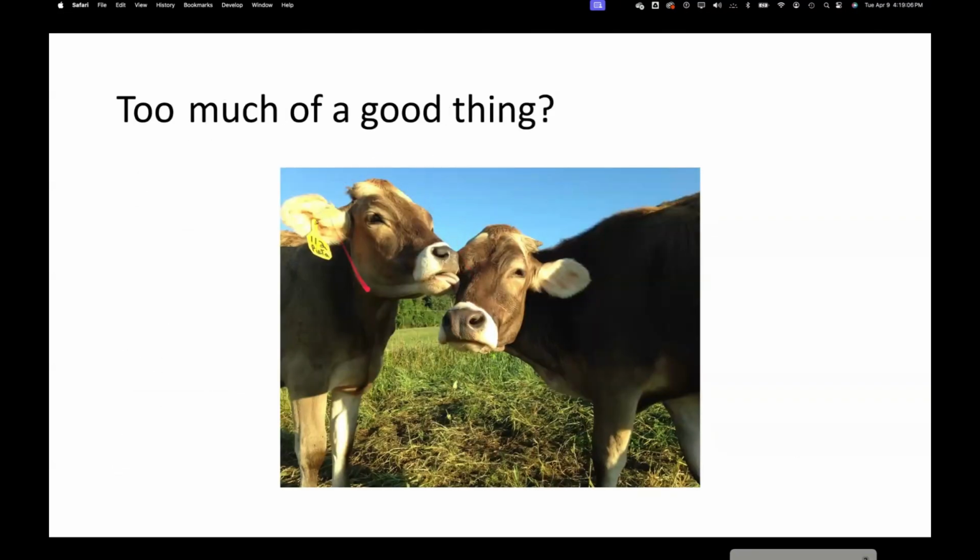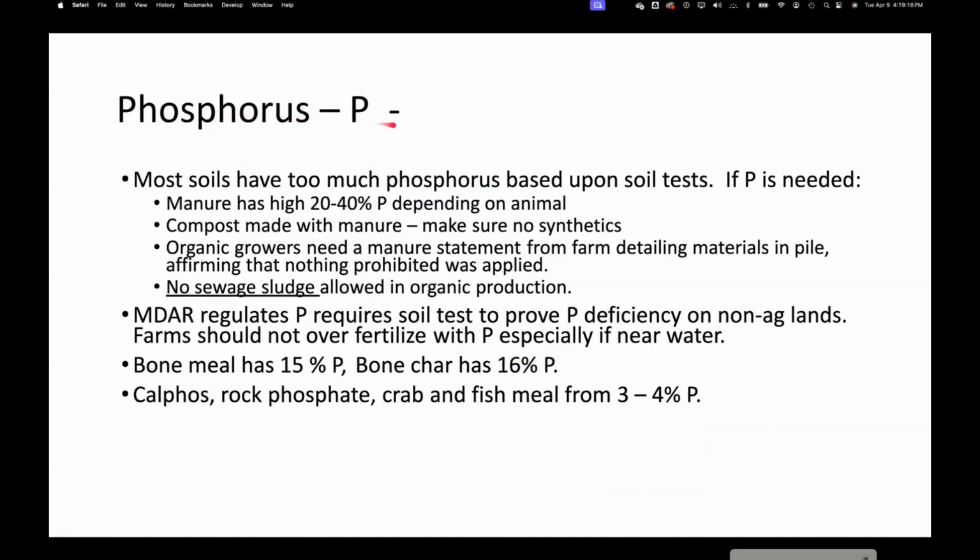And then, I believe these cows were at Cricket Creek in Williamstown, but there can't be too much of a good thing, and that is manure. Okay, phosphorus, P, is probably one of the minerals where, if I looked at 100 soil tests, 99 of those would have levels of phosphorus that are way, way too high. It's easy to think that compost every year is a good thing, but if it's made with manure and you're adding it every single year, the phosphorus can get out of control. So you need to really look at that and be careful.